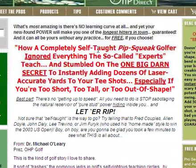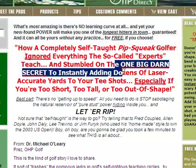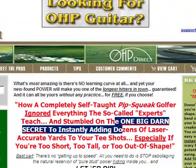Here's another one. How a completely self-taught pipsqueak golfer ignored everything the so-called experts teach and stumbled on the one big darn secret to instantly adding dozens of laser-accurate yards to your tee shots, especially if you're too short, too tall, or too out of shape. Pipsqueak, okay, a little pipsqueak that taught himself. Ignore the experts. That's the hook there. That's a good hook.